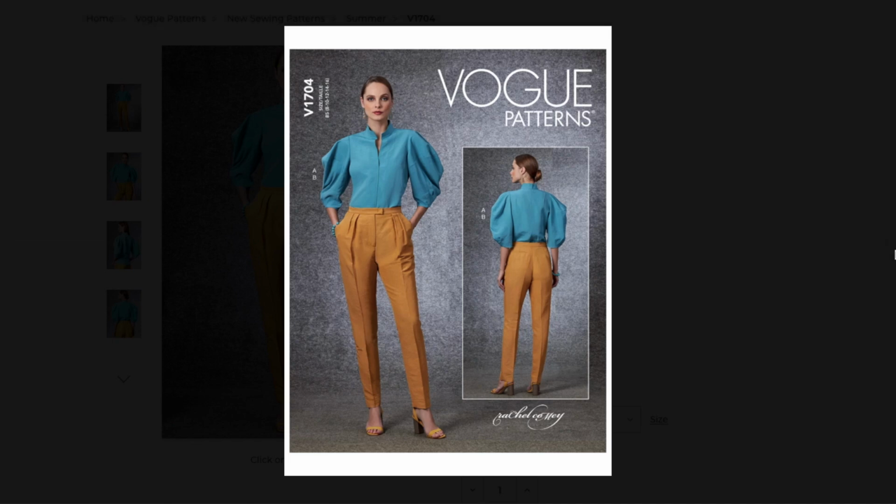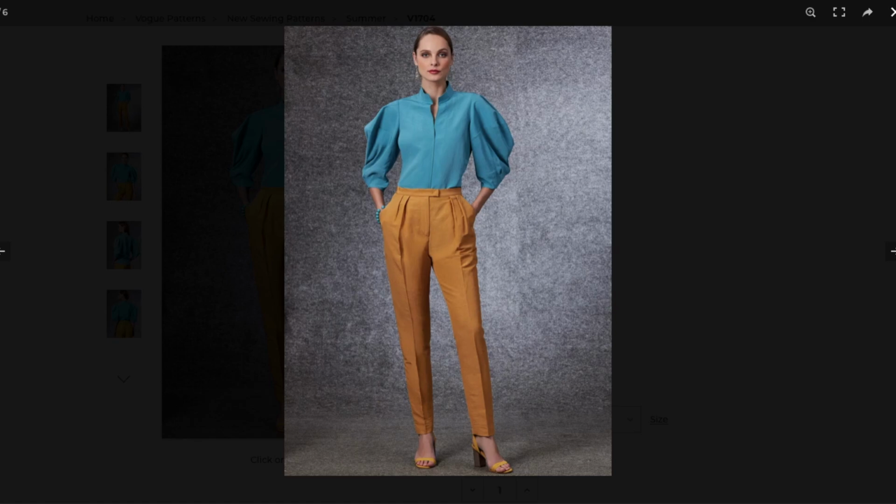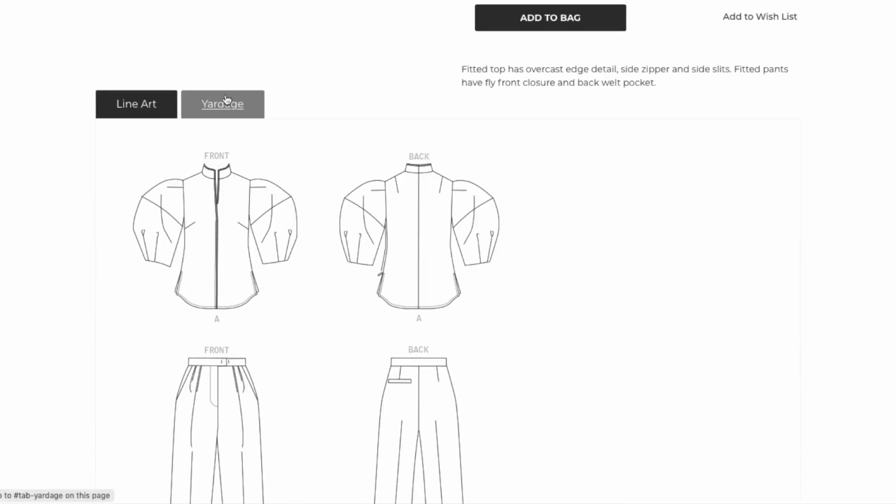Rachel Comey. Wow, look at that sleeve. Oh my goodness. Here's how you get into it. It's a side zip. There's obviously this seam here and then some pleats. Wow. All right. Little side slits too.